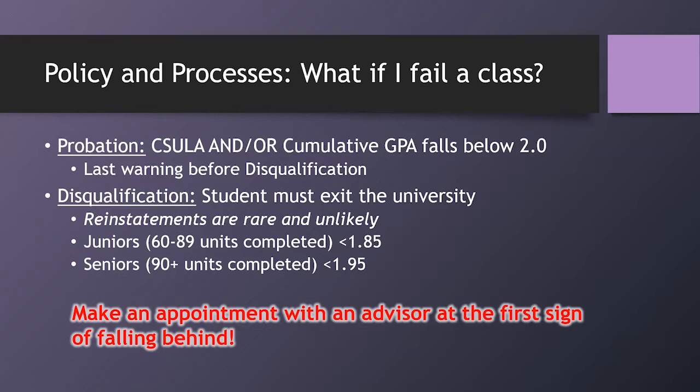Keep in mind that reinstatements are rare, so please keep your GPA up. If you find yourself slipping or struggling, please schedule an appointment with the advisor so that we can help you. The thresholds for juniors is below 1.85 and for seniors, that's a 1.95.